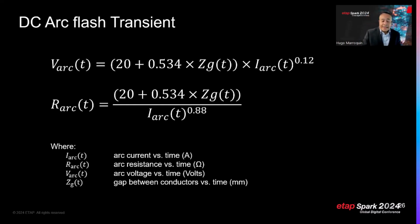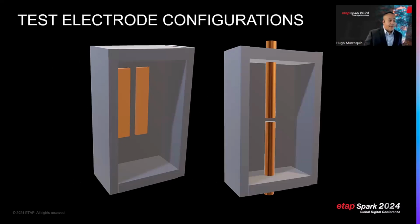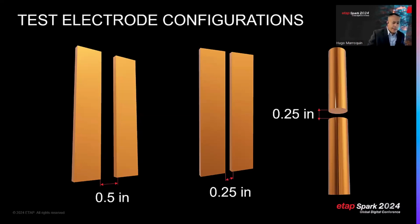Let's explore now to see how we can interpret some of these conductor orientations or electrode configurations that we saw from Terry's presentation. The series butted configuration could be inferred to be present in the battery cell connectors. The vertical bus bars were predominant in several of the equipment images that we saw during Terry's presentation. In the test result literature that we consulted to do this work, we had also observed vertical parallel, and series butted electrode configuration tests with various gaps. So therefore, we utilized these results to validate our model.